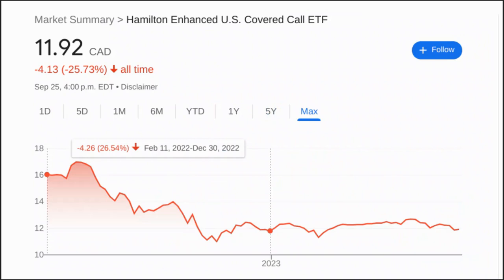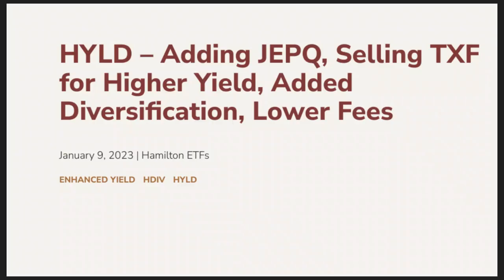But what do they do next? In 2023, at the very beginning of 2023, they replaced TXF with JEPQ. And we know this for sure because of this article that they published on January 9th, 2023. It was published on the website. Adding JEPQ, selling TXF for higher yield, added diversification, lower fees. So those are the reasons they gave for this change. But let's now see how the two funds, TXF and JEPQ, have performed in the year 2023 so far.